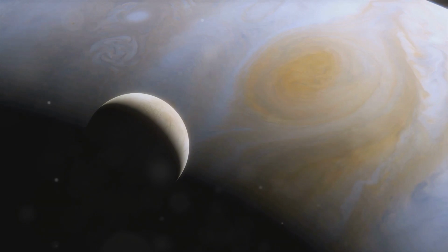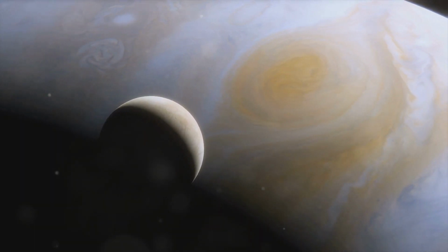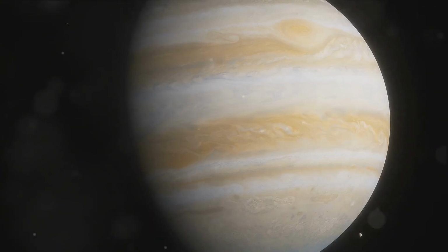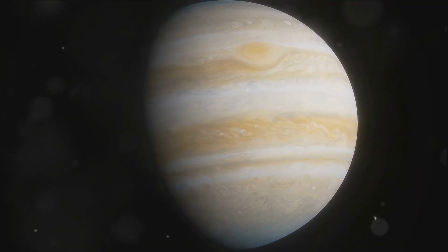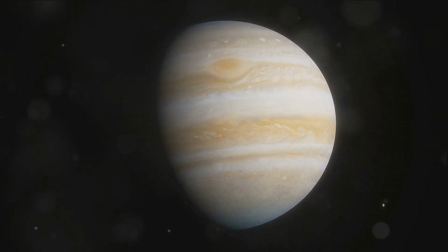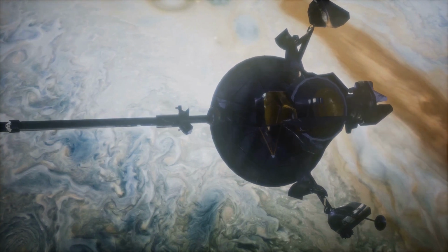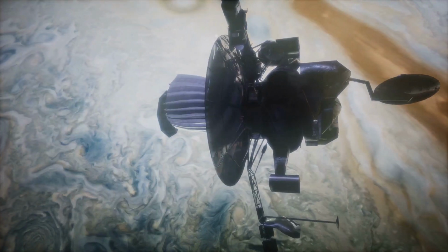Furthermore, its strong magnetic field, the strongest of any planet in the solar system, has implications for understanding magnetospheres beyond our own planet. The gas giant's ever-changing weather patterns, including its famous Great Red Spot, are also of great interest to scientists. Jupiter's importance extends beyond pure science, though.